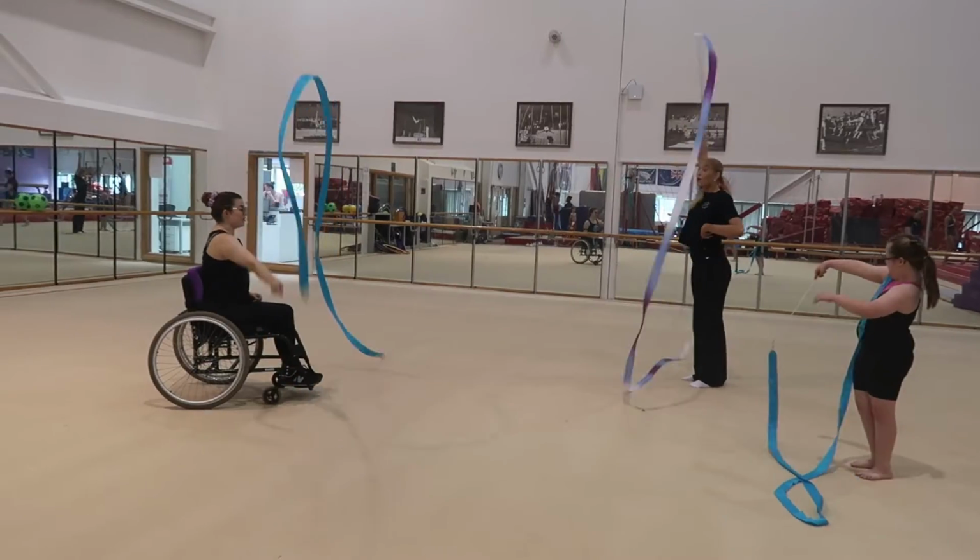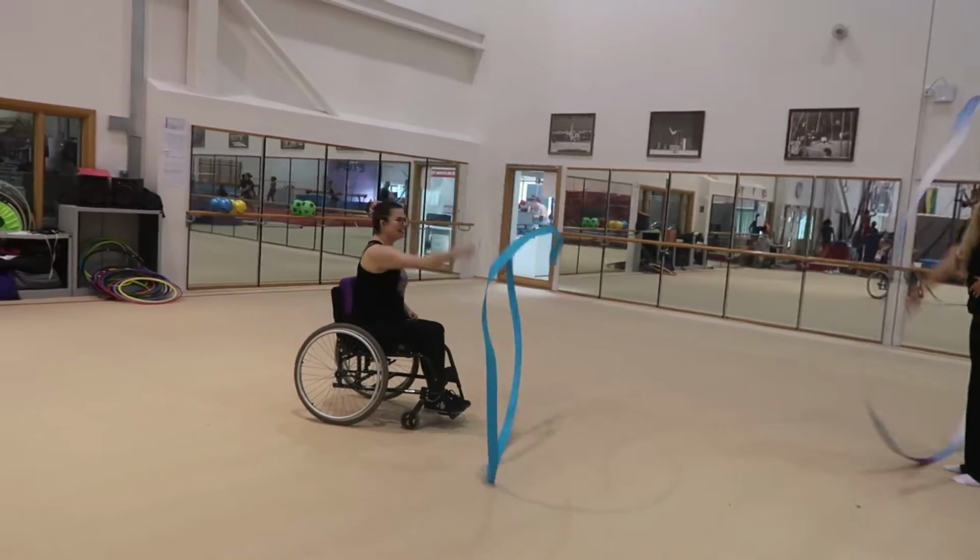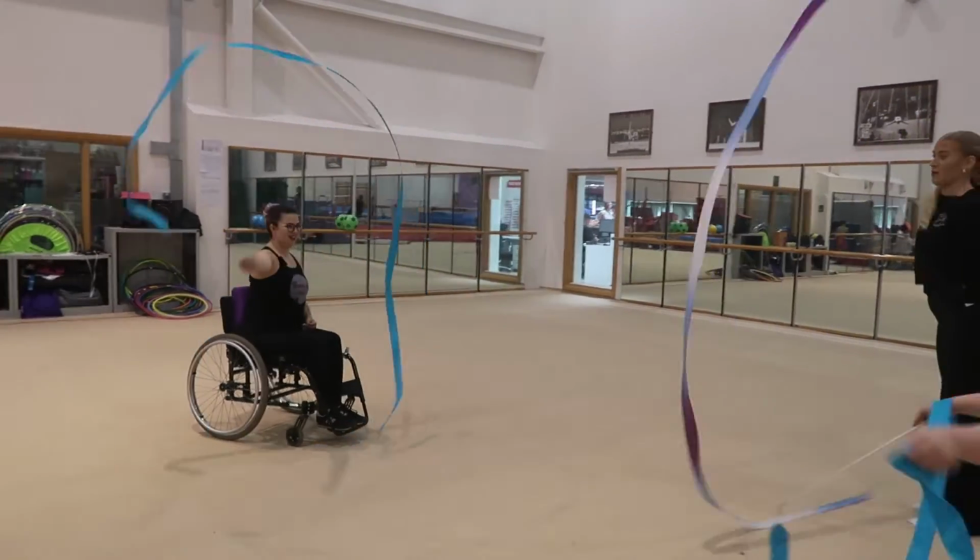Today we are back at Basildon Sporting Village and we are at South Essex Gymnastics, which I'm really, really excited about. I used to go here when I was a tiny, tiny tot, but that would have been well over 20 years ago. So I'm very excited to give gymnastics another try. Let's go.